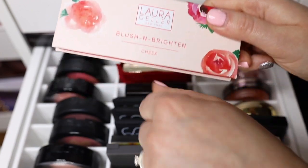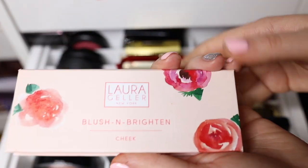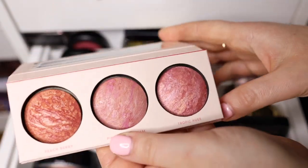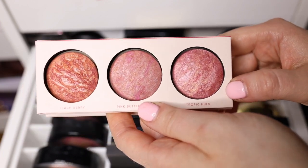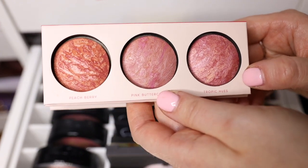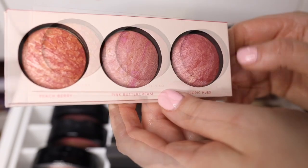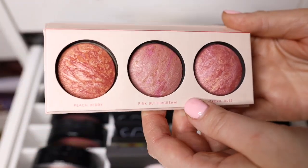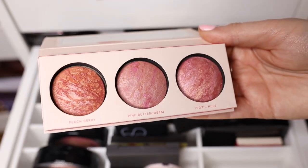Please excuse my hands. They've been so dry. It's been crazy. No matter how much lotion I put on them, they're still super dry. And I've been eating pomegranate because it's the season and I love that fruit. Or is it pomegranate? In every single video I say that, I forget how to pronounce it. It's ridiculous. Anyways, I've been eating that and it kind of leaves that stain on my hands. So yeah, that's why they're looking a little bit off.